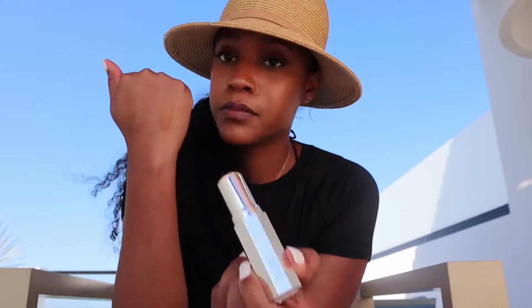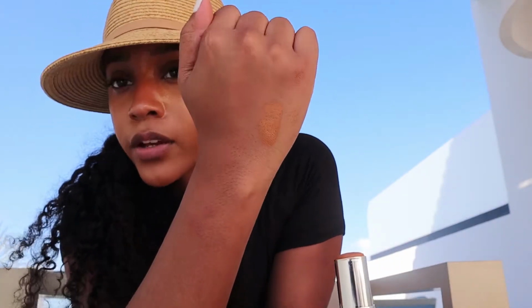That's just what it looks like, if you can even see it. Yeah, there we go. So that's what it looks like. If you only want some coverage in some spots where you don't want to do a liquid foundation, I think stick foundations are the way to go for a really light coverage look.